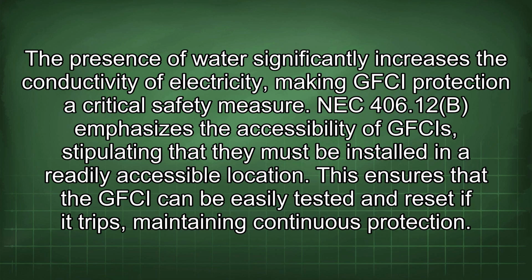NEC 406.12b emphasizes the accessibility of GFCIs, stipulating that they must be installed in a readily accessible location. This ensures that the GFCI can be easily tested and reset if it trips, maintaining continuous protection.